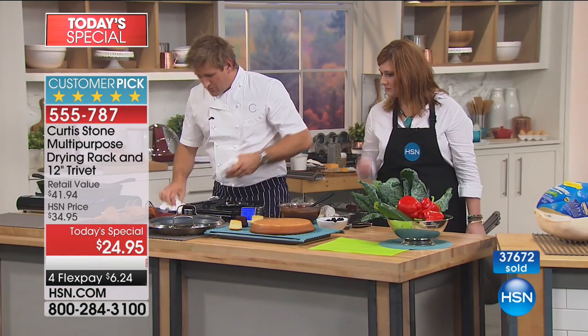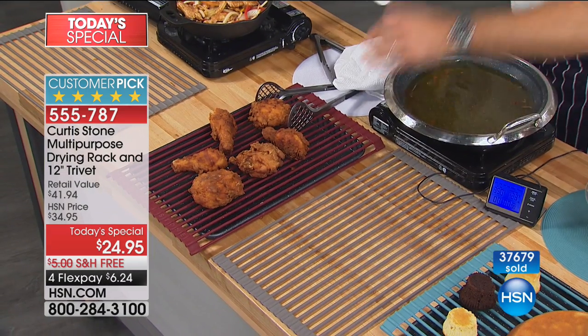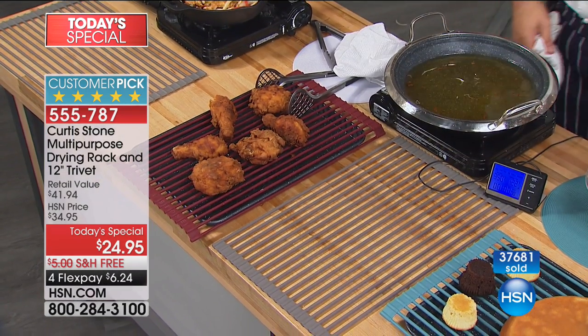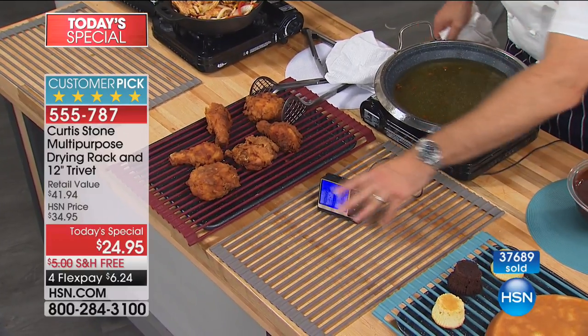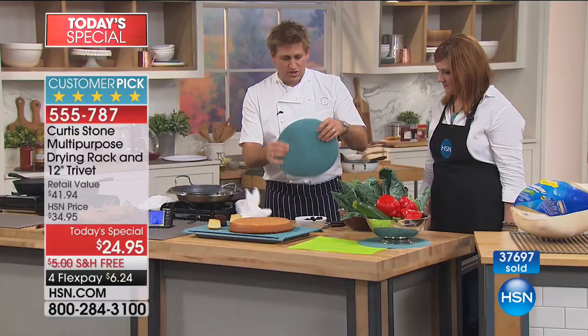Right. Okay, so the same with my hot oil, I'm going to lift that up and remove it from the trivet, and again, feel it, no problem. No problem. So I'm calling this the trivet. It's really the roll-up rack, and this is the other trivet that you're getting for free.